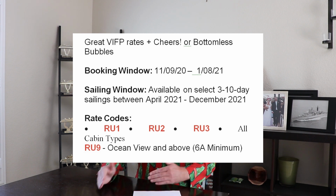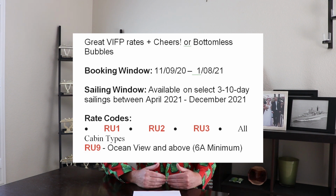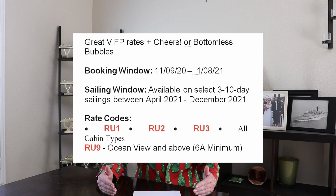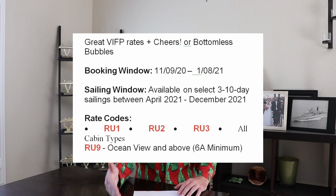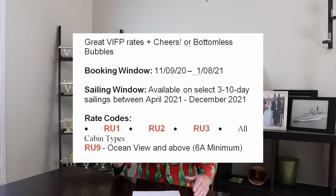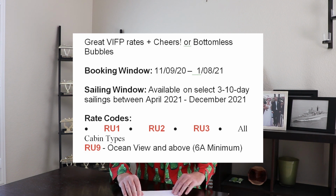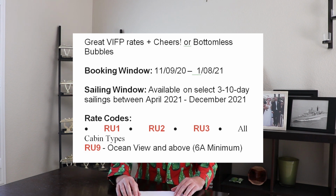Your sailing window is available on select, so not every, but select 3 to 10 day sailings between April 2021 and December 2021. Having said that, I think it's available on a lot because I haven't done a search on any cruises where it wasn't available. Obviously, with the CDC rules saying there's no sailings over 7 days allowed until at least November the 1st, the 8 to 10 day offers will be from November the 1st through the end of December. So as I said, there were 4 rate codes, RU1, RU2, RU3, and RU9. And there is a big difference between the first 3 and the last one, not just in price.